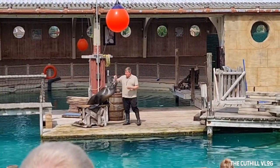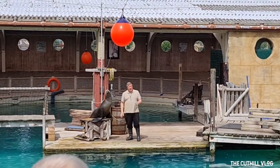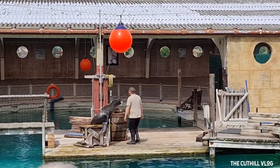Yeah, that's a few ways you can tell a sea lion from a seal. But there is one awkward creature you might come across called a fur seal. Fur seals are not seals. Fur seals are actually sea lions, but that's where it all gets very confusing. So we'll move on. We will get the hoops down.